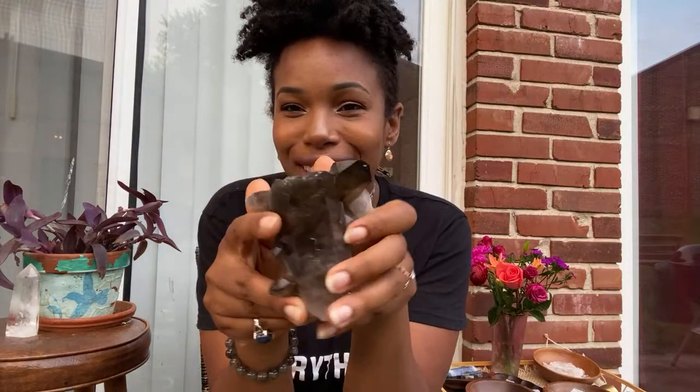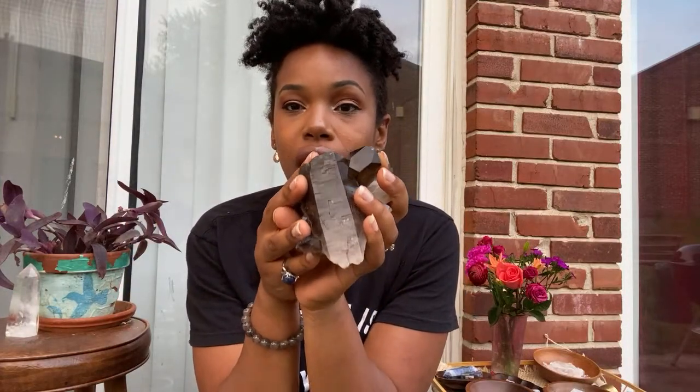Anywho, the last crystal, one of my favorite crystals to work with. I feel like it's so underrated, y'all. Smoky Quartz. Gorgeous. This crystal is so beautiful. I swear, Smoky Quartz is so underrated. I don't think people talk about it enough. I love to work with this crystal. She don't play no games. Now, I'm not gonna say she's gonna come in your life and just wreak havoc.